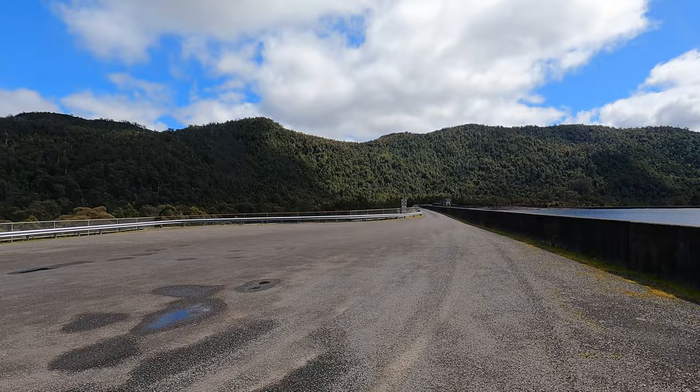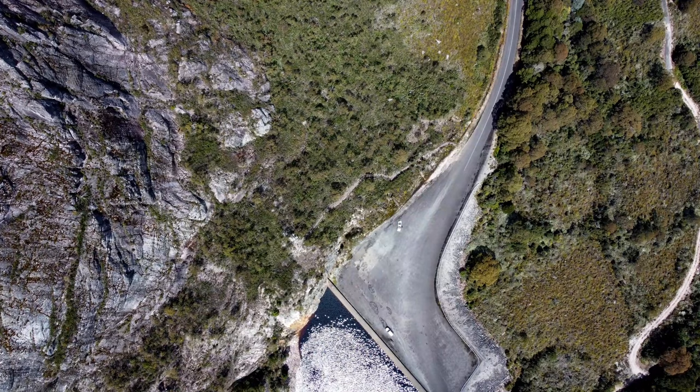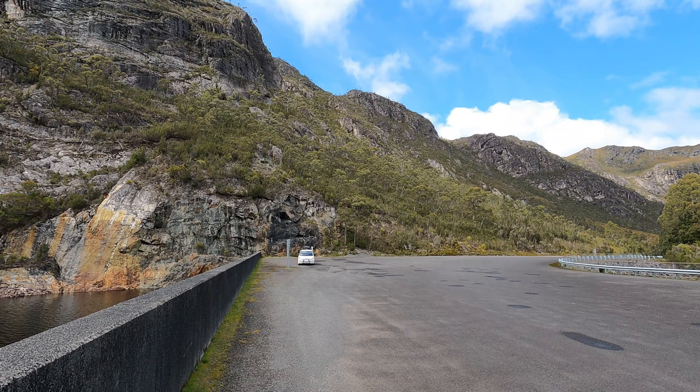Yeah, just at Lake Mackintosh. The Tullah Dam. Oh. The car looks so tiny compared to, look at the size of them.